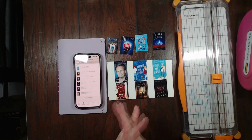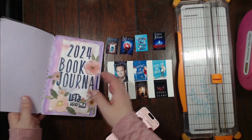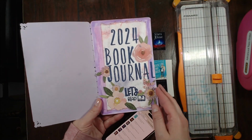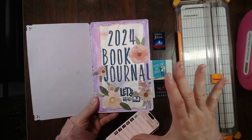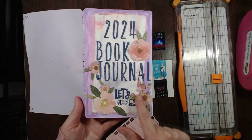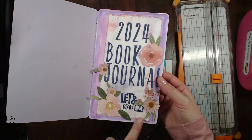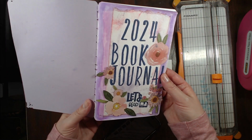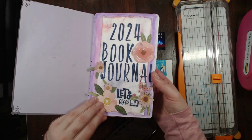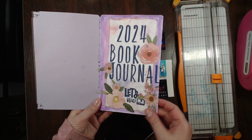So I kind of wanted to jump on and do a little introduction video. You will have already seen that I did a book journal cover video, and I absolutely love how it turned out. It turned out so gorgeous. I absolutely love these florals. These were in my March scrapbooking store kit, and I just fussy cut them out from one of the 12 by 12 papers, and I just absolutely love how it looks. So this is what my cover page looks like.